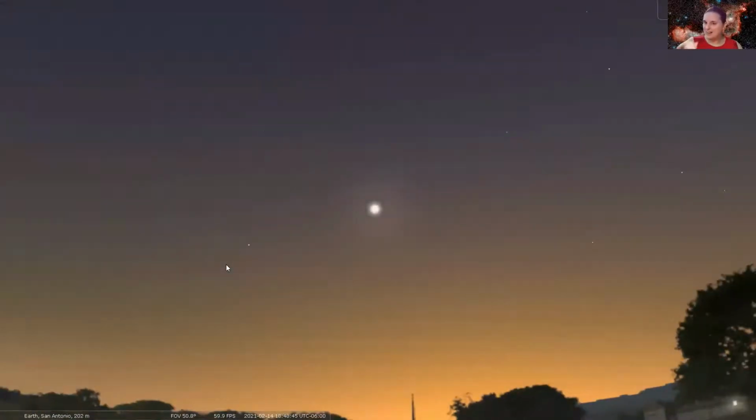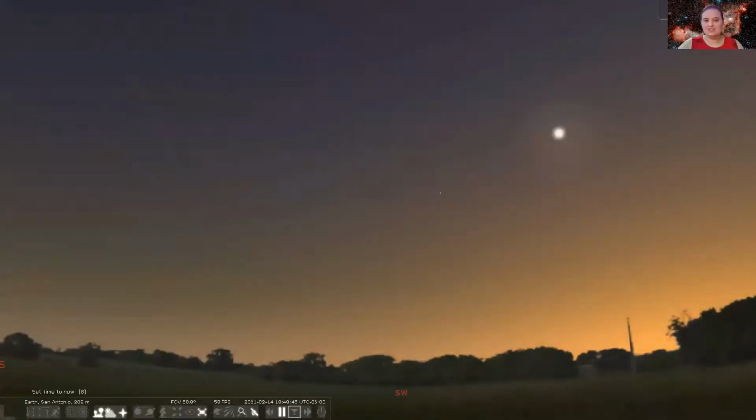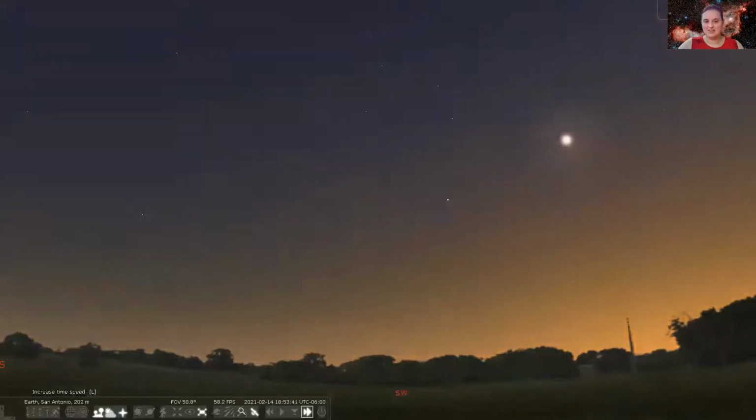The way I'm zooming in and out is I'm using my scroll wheel, so you can zoom in and out on different objects using your scroll wheel in Stellarium. But nonetheless, let's look for different constellations. So let's set the sun a little bit.